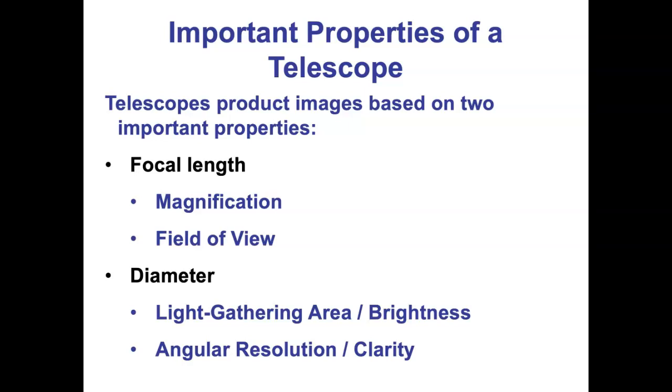If you just wanted to take a pretty picture of the moon, well, the moon is really big, so I would need low magnification and a wide field of view to take one picture of the entire face of the moon. I don't need a giant mirror because the moon's plenty bright as it is. And if I have a small mirror, I'm going to have a measly angular resolution, but I'm taking a picture of the whole moon. So having a small mirror is fine. And I'm still going to see the light and dark areas on the moon just fine.